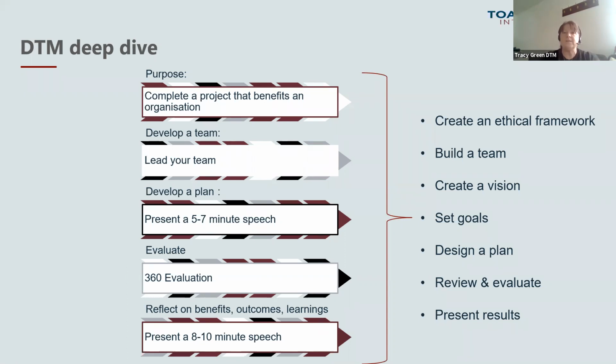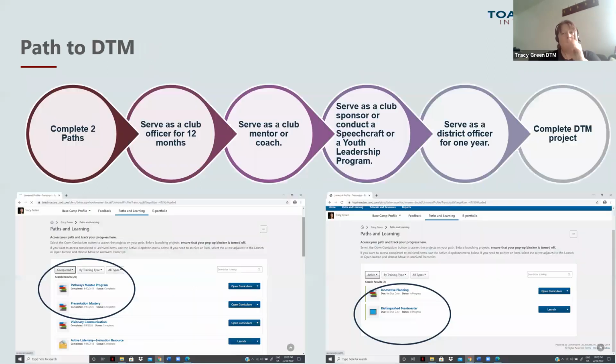So if you're looking at your deep dive to getting a DTM, number one, you need to make sure you've completed 2 paths. These 2 paths must be reflected in your paths and learning profile within Basecamp, and they must be completed based on your Basecamp manager acknowledging their completion. If they show in your completed tab, so I'm looking at paths that I have completed, if they are sitting in there, then you can request Toastmasters International give you access to the Distinguished Toastmasters project. And when they give you access, it'll appear in your Basecamp.